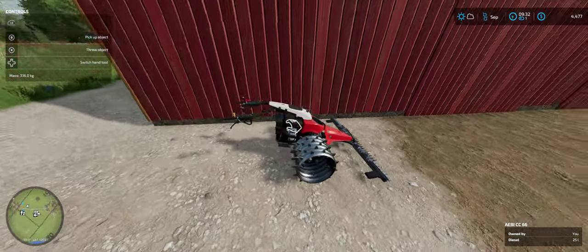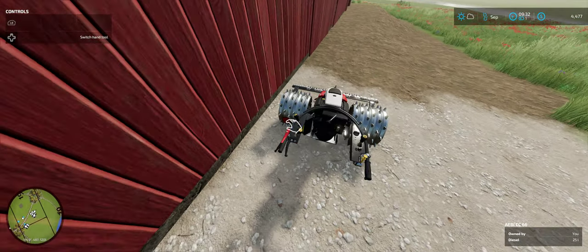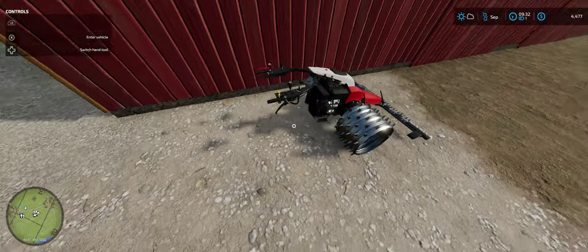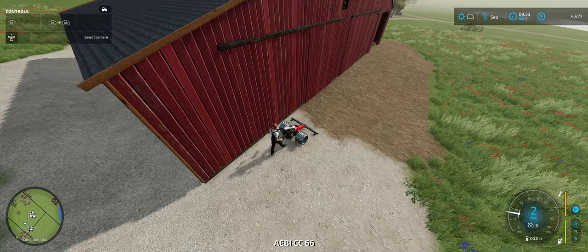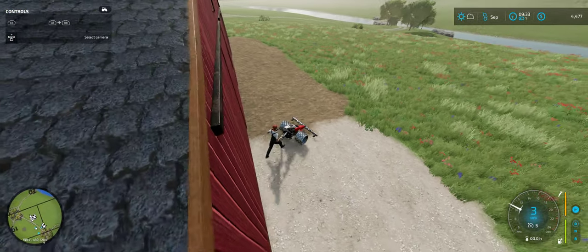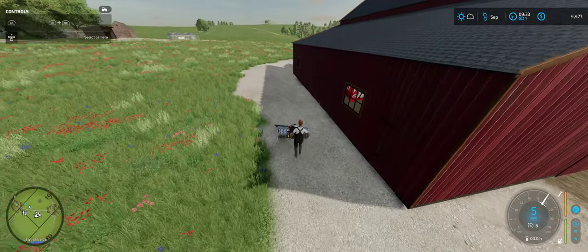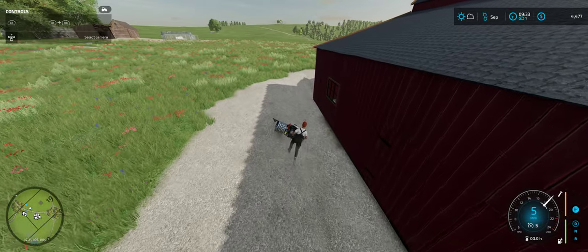Are you kidding me? This is a lawnmower. One of those push-behind deals with spikes. I guess that digs into the grass better, or the dirt. Well, let's see if this bad boy does some stuff. I think we found out what I'm gonna be doing. I'm gonna try to mow that front yard over there. I saw it was a little high, but we didn't have anything else anyways.